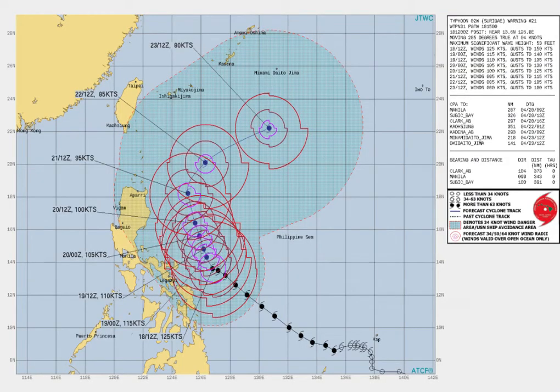So here's a look now at the track. This is where it got to its peak yesterday. Actually, no, this is where it got to its peak yesterday, right here. It got up to 155 knots when I made my video yesterday, and then 178, and then it got up to 190 here. But right now, again, it is going to be on a weakening trend. At least we hope so.